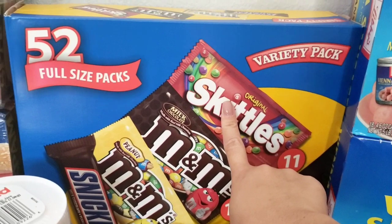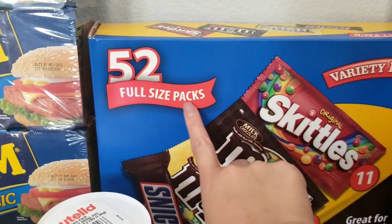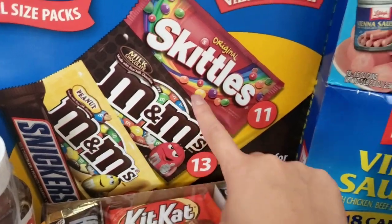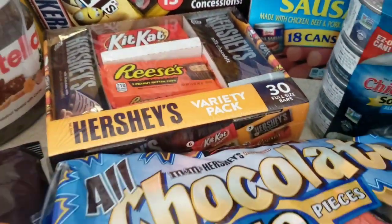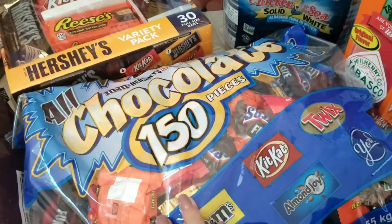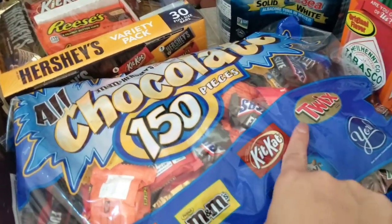I also bought them a box of chocolate. It has 52 full-size packs of chocolates. It's from Costco, guys, if you ask me. Most of the stuff are from Costco because they have good deal and big packages of stuff. So we always shop there. And also, chocolate for little kids, 150 pieces.